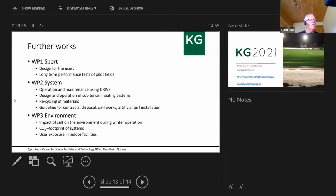And we are working with contract guidance and some work to create documents or guidelines for disposal for the civil works, artificial turf installation, and so on. Regarding environment, we have just conducted a study on the impact of salt. Much more salt is used on turfs in Norway than the road industry uses on the highways, and we question that.